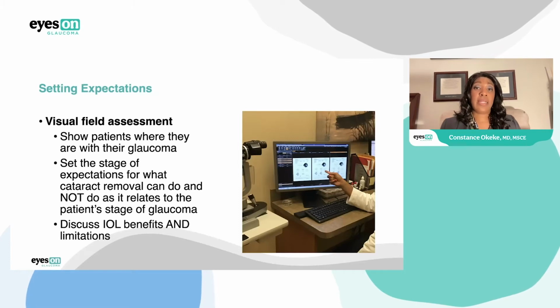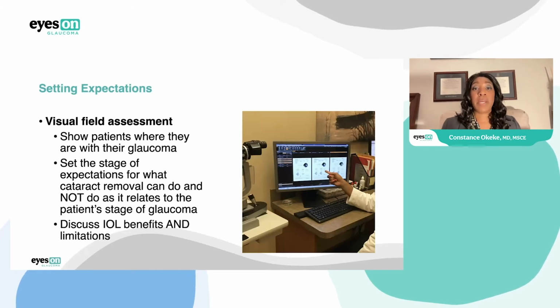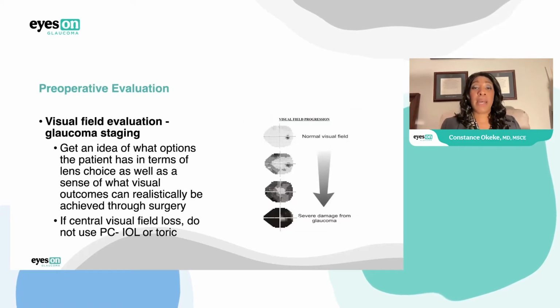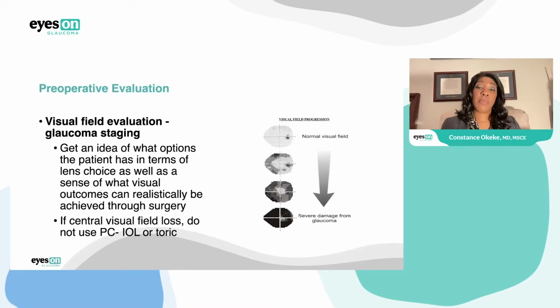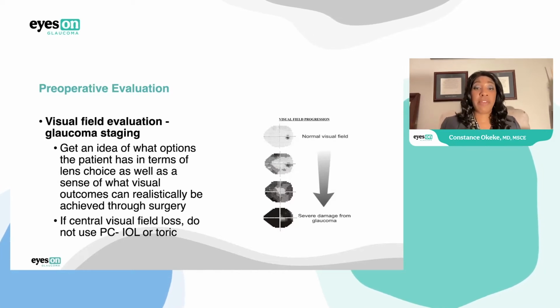So one of the things that I like to do is look at the visual fields as I make my assessment, but then also include that evaluation and show the patient where they are. On the previous slide, I use this tool in my office to look at the visual field progression. And I let them know what a normal visual field should look like and explain that as glaucoma progresses, there's loss of vision temporarily in the peripheral area, but it can work its way towards the center. And this is what we're trying to prevent from happening.